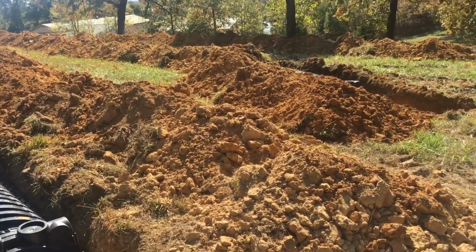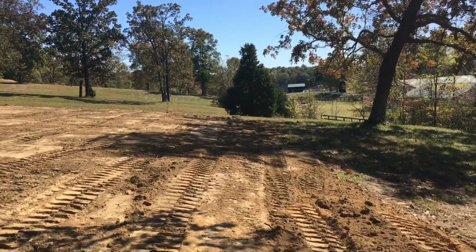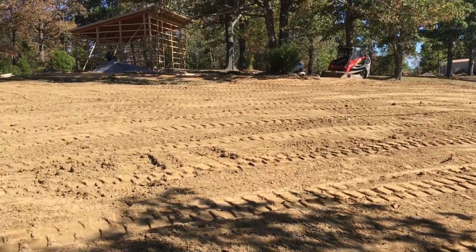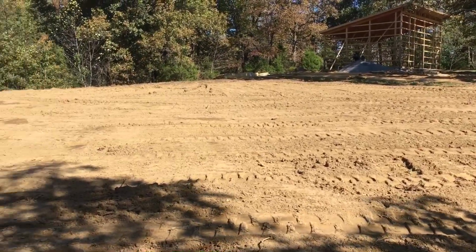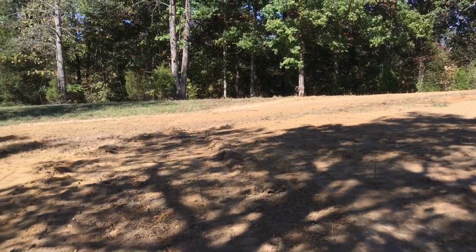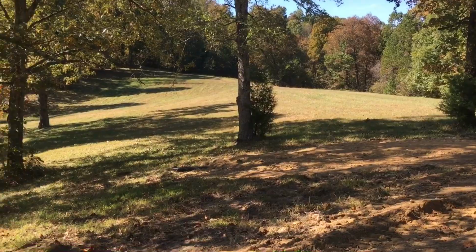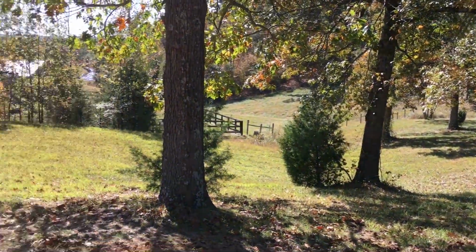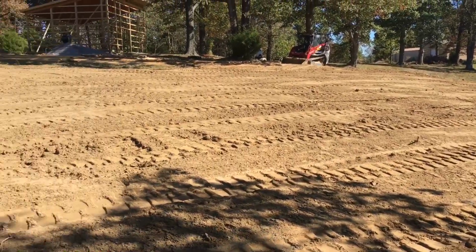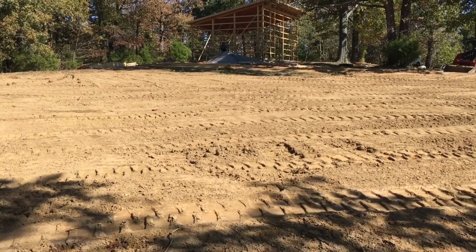There's 3 of them. They've covered everything up, and now it looks like a field of dirt. I had no idea putting in a septic system would have been that much work. Seriously, that's pretty crazy.